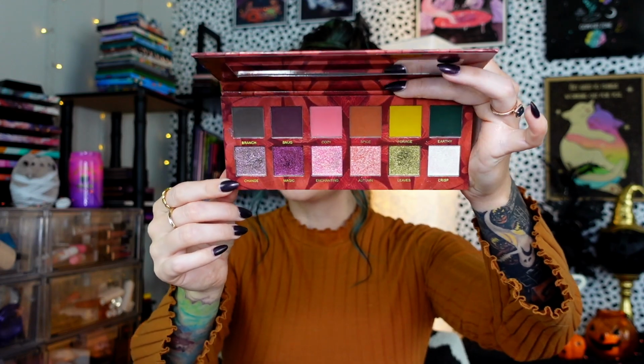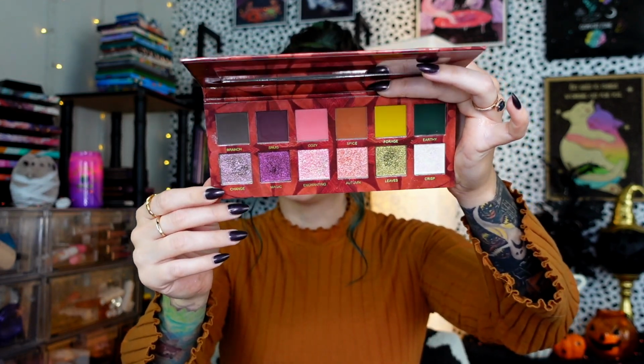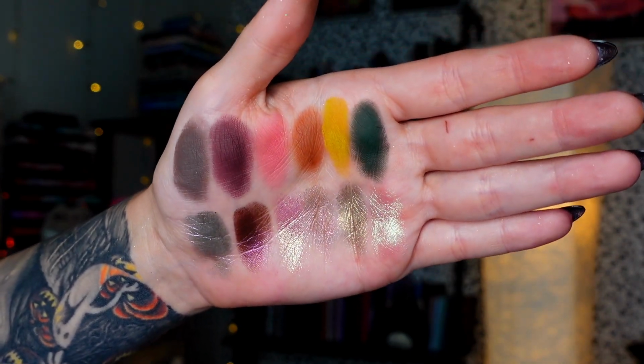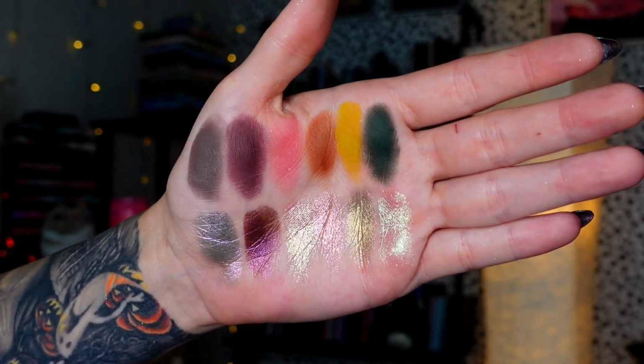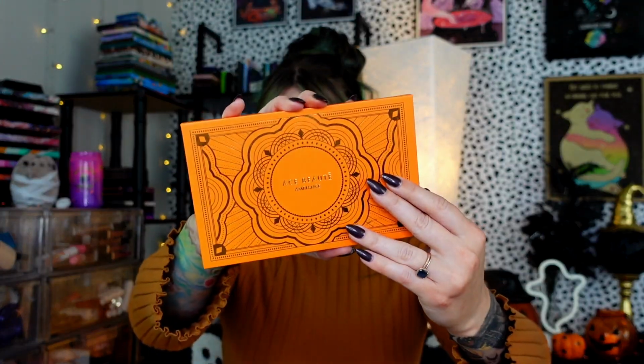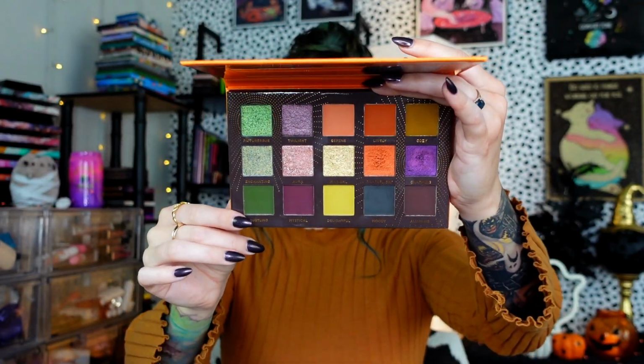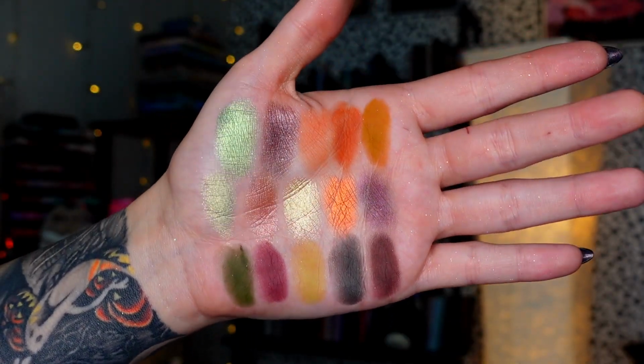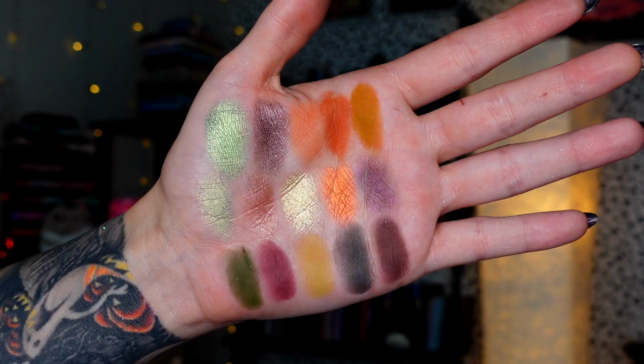Again, just perfect autumn tones. I really like the addition of the pinks in here too. I feel like it gives it a little bit of a uniqueness. The shimmers are stunning. I love this one. And last but not least is the Ace Beaute Ambiance palette. I don't believe this is available anymore, but very fall, very cute. I love her. These colors are so pretty together.